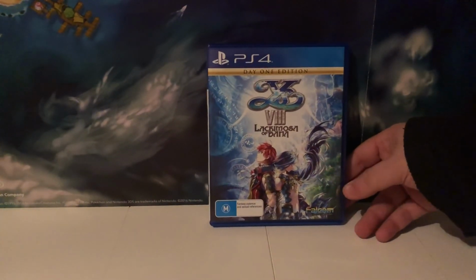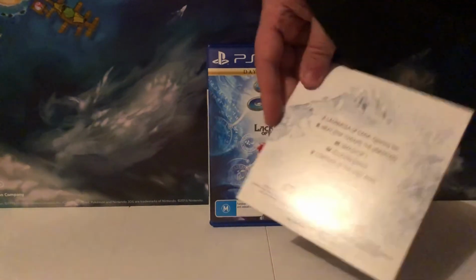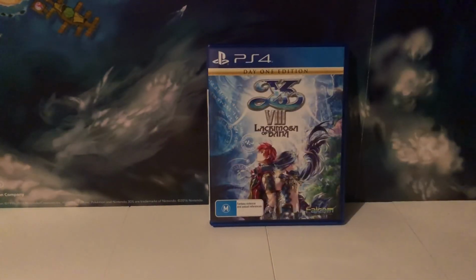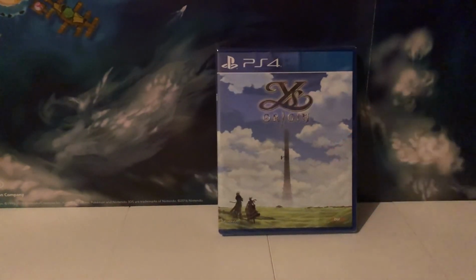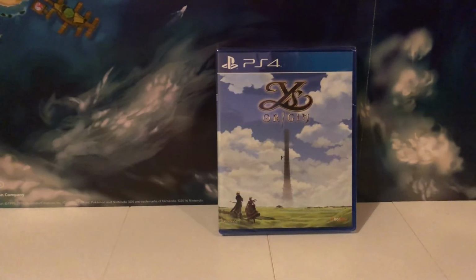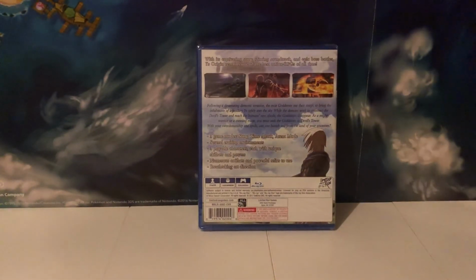Ys 8, Lacrimosa of Dana. And this also comes with the soundtrack. And there's the back cover. And here we are. This Origin, this is the Limited Run Games version of it. And I went and locked it now.